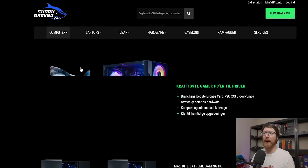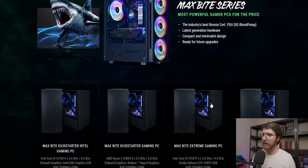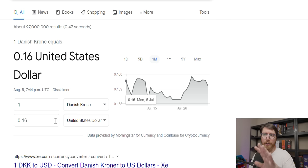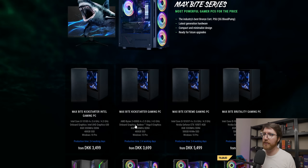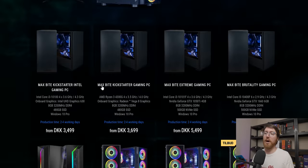Also, Mighty Shark, I'm guessing, is the high-end one. Let's go for Max Byte. Sounds good. Whoa, they've even got an in-house graphics designer. Okay, DK, what is the conversion for this? It's so many currencies. Okay, so it seems for the Danish krona, you get about 16 US cents. So a system for 3,500, $550. Okay, that is a good price for us to get started with.